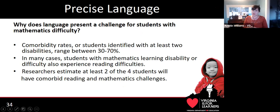So why does language present a challenge for students with mathematics difficulty? I think you guys kind of alluded to this in the beginning when we were talking about the characteristics of students with mathematics disabilities. Oftentimes the comorbidity rate is that they estimate between 30 to 70% of students are identified with 2 disabilities, one of which is a disability that involves language. And as many of you indicated earlier as well, oftentimes students with mathematics learning disabilities also experience reading difficulties. Researchers estimate that at least 2 of 4 students will have comorbid reading and mathematics challenges. So that's pretty impactful, which is just another support for why we need to make sure we use formal mathematical language.